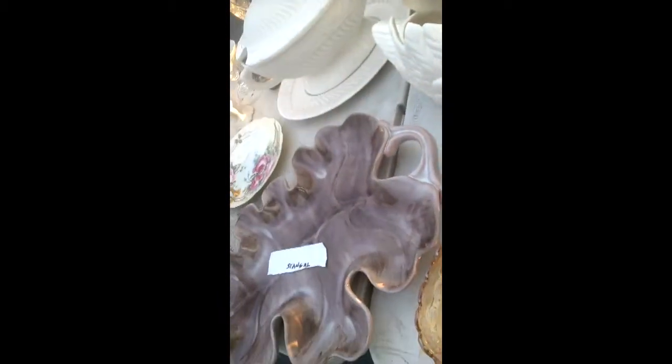That's the whole thing. Everything's going cheap. I'm thinking of waiting till like Sunday, maybe. I think I'll do today, and I'll just do Sunday, and that'll be it for me. I barely bought anything anyway.